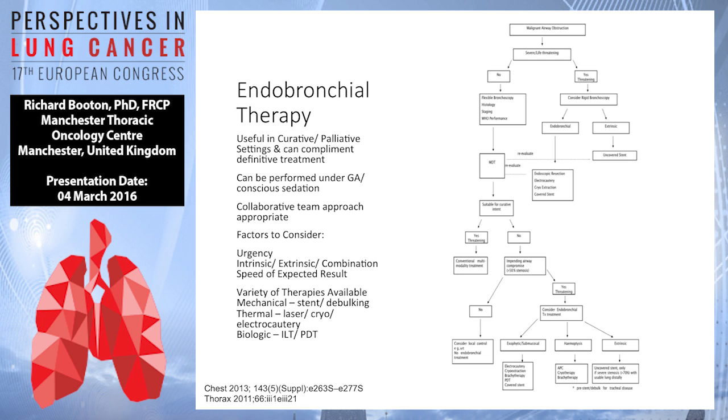approach, like all high-quality oncology, and you have to consider in the various modalities available what you're trying to achieve, how quickly you need to achieve it, and what the obstruction is in terms of purely within the airway, outside, or a combination of both. And there are mechanical, thermal, and biologic treatments to choose from, and you can use single or multiple depending on, say, what you're trying to achieve.